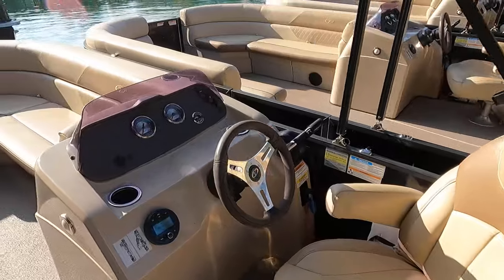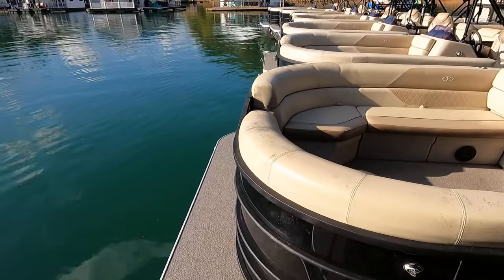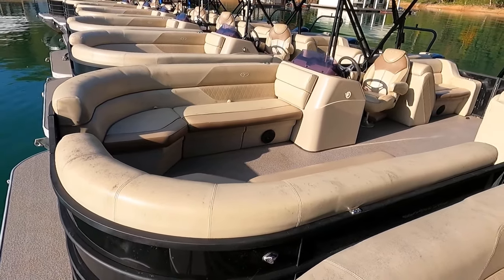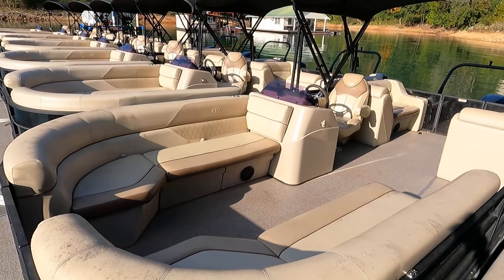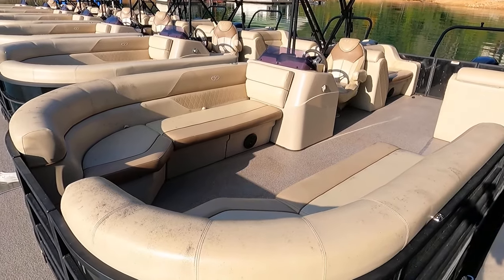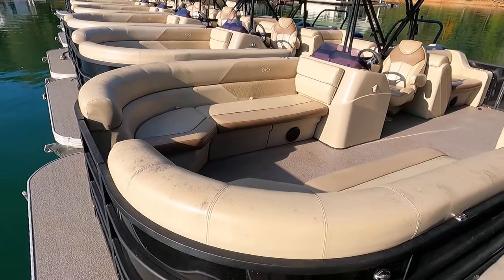Which one's next? Number 11 is going to be next. All right, engine hours on number 11 are going to be 606 engine hours. The highest out of the group is going to be 691. That's going to be unit number 3. All right, so again, now we're moving over to the Tritoon rental fleet.